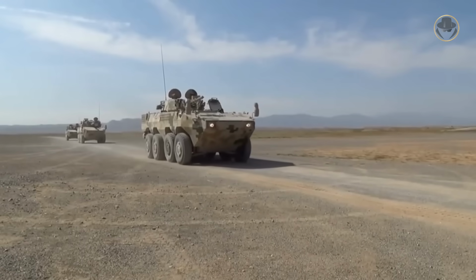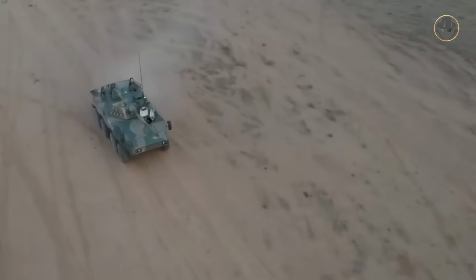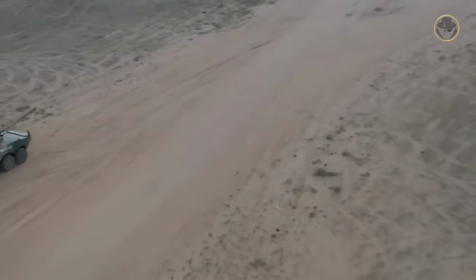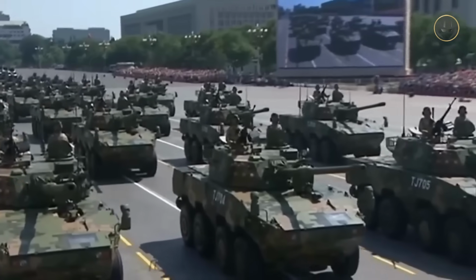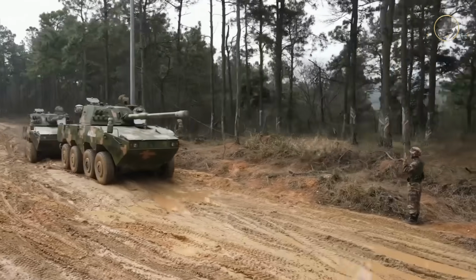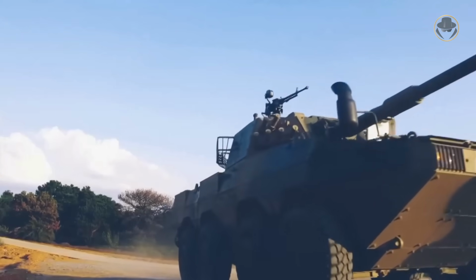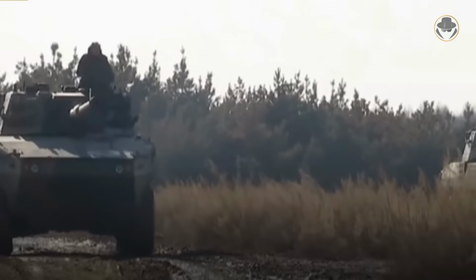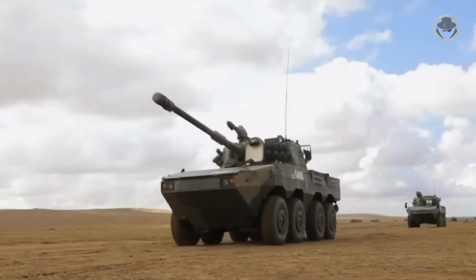The first step was the ZBL-08 8x8 wheeled armored vehicle. In 2013, some internet sources shared photos of its prototype for the tank destroyer variant. The vehicle, called ZTL-11, made its first public appearance in the 2015 military parade. Compared with the previous PTL-02 artillery fire support vehicle, the ZTL-11 is an armored assault vehicle. It serves as the heavy firepower in the medium-sized synthetic armor brigade role, providing direct fire suppression for infantry.